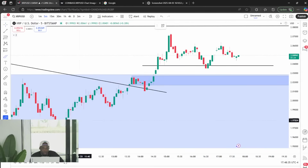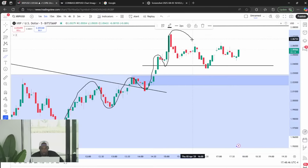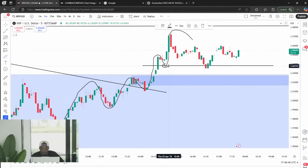Okay, so I'm looking at the structure right here. This is what my brain is showing you guys. Okay, this is what I'm looking at right here. Now this is support right here. Boom, comes back here. We can definitely find support right here. You feel me? So you see right here, we're finding support right here.